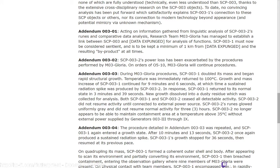Addendum 003-2. Dash 2's power loss has been exacerbated by the procedures performed by MO3 Gloria. On orders of O5-10, MO3 Gloria will continue procedures.